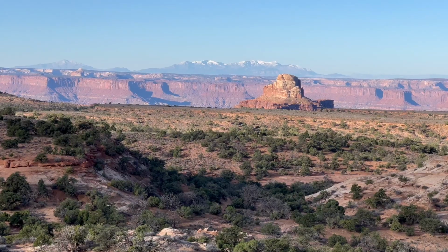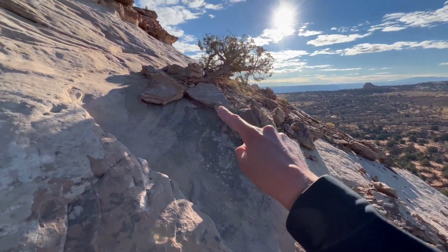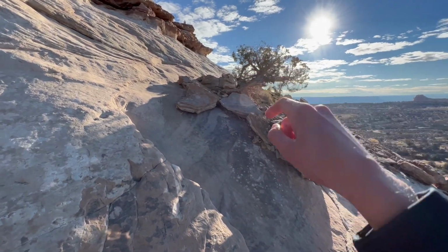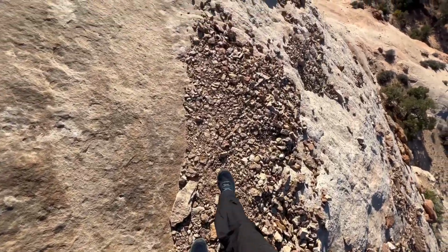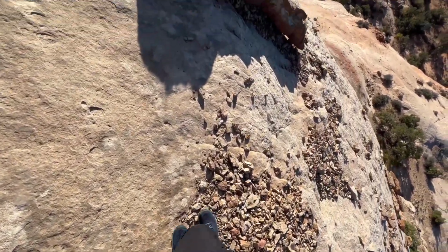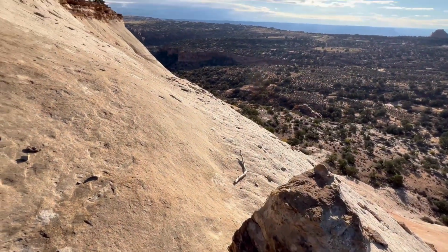Seriously though, does it get better than that? Canyons and snow-capped mountains? Come on. Okay, next we gotta climb up there and around. This trail offers increasingly incredible views of the surrounding canyons and the mountain ranges off in the distance. La Salle Mountains off to the east, the Henry Mountains off to the west, and the Abajo Mountains to the south.